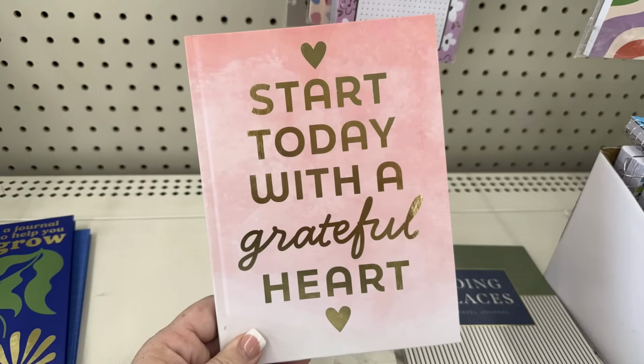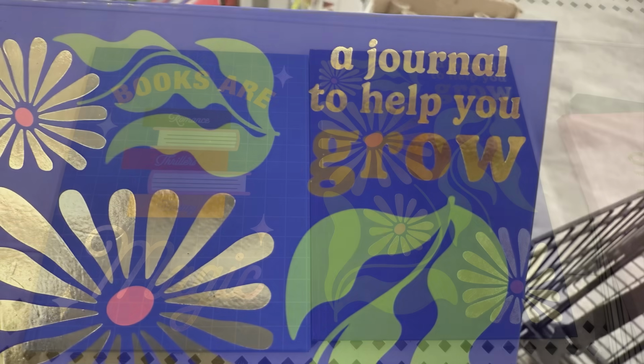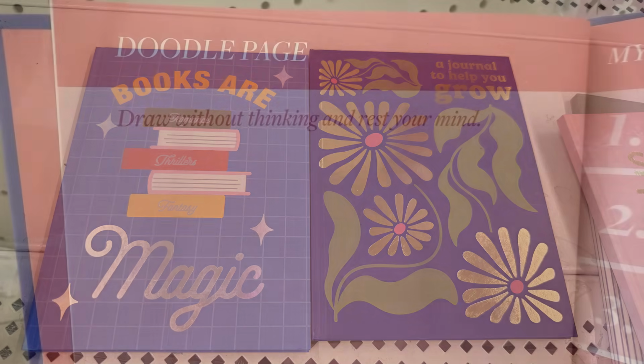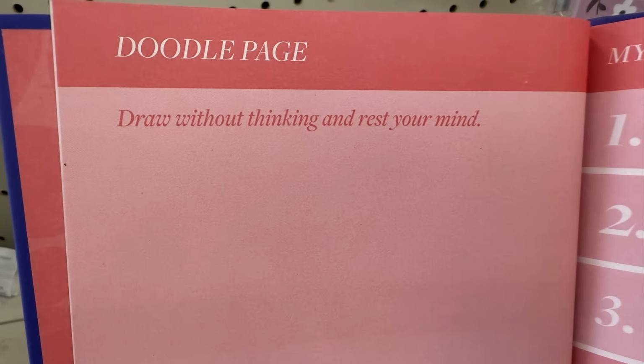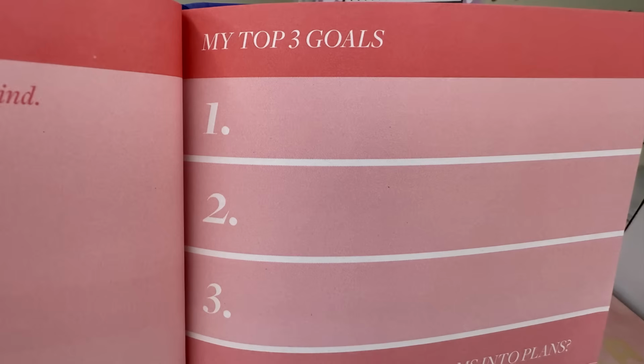It says start today with a grateful heart. Also this one, it says a journal to help you grow. And then the books are magic. So each of these have different pages you can fill out. There's like a doodle page. It says draw what you're thinking and rest your mind. This is to start the day with a grateful heart journal. You can see all the different parts that you could fill in.